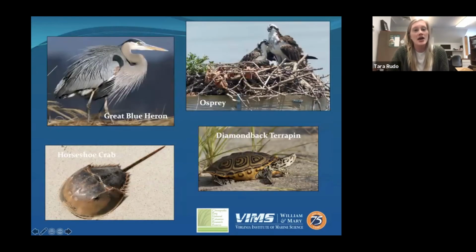Our great blue heron, you'll see them with their stilt-like legs, so they can really walk through that grass to find their prey. Ospreys are probably one of my favorite bird species, a predatory bird, and you'll see them flying down, and they use their large talons to pick out fish. We actually have an osprey live cam here at VIMS. We have a nest that some of our staff keep an eye on so we can see their chicks when they hatch. It's pretty cool.